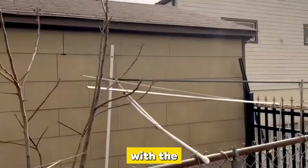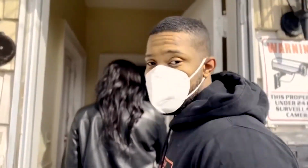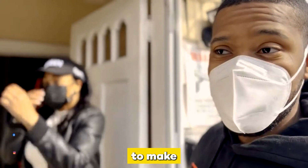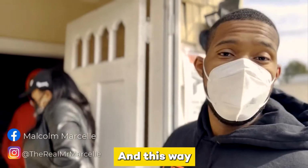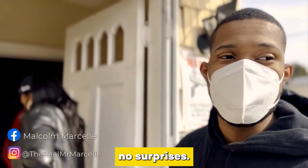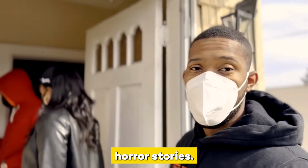Oh my God, look at that. They have their own chicken coop. Look at that. Especially when you don't know what's inside of it, you always want to make a lot of noise. So if the squad is in it, they know you're coming in. This way you don't get any shocks, no surprises, because a lot of these abandoned houses have people living in them. We got some horror stories for you today.